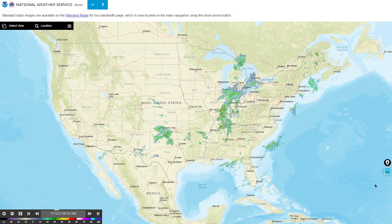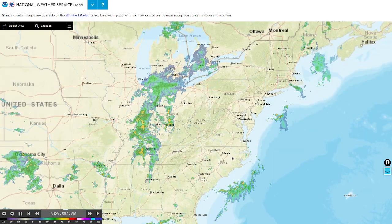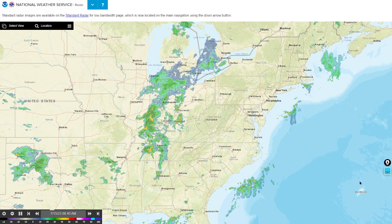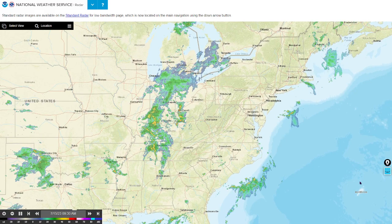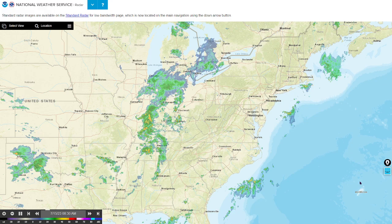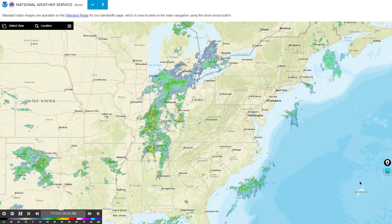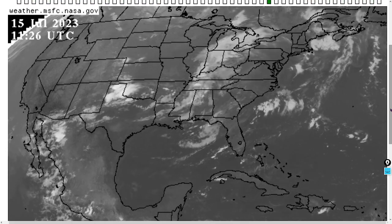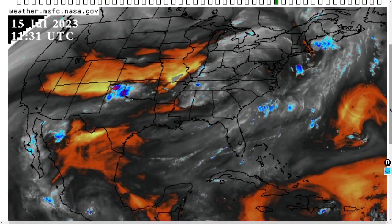There is that Doppler radar. Let's zoom in on this area here briefly. Those systems are moving to the northeast or perhaps the east-northeast. Here is clouds and fog one more time. And your recap ends, and this video ends with the water vapor map.